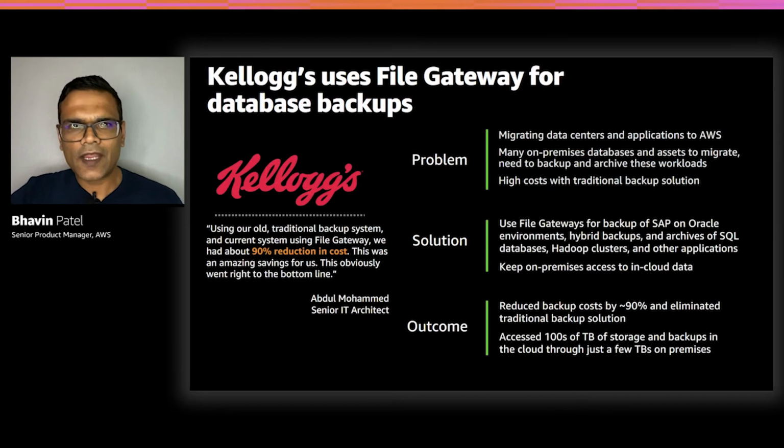With respect to a customer case study, we have a customer, Kellogg's, who uses File Gateway for backups. Kellogg's was in the process of migrating many applications to AWS and closing their data centers. However, they had certain SAP applications which ran on Oracle databases and needed to do backups of those applications. In addition, they also had SQL databases and Hadoop clusters running on-premises that they wanted to back up. However, backing up these workloads using traditional backup solutions, which required storage purchase, was complex and expensive.